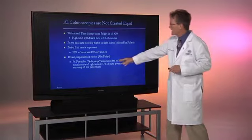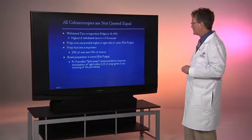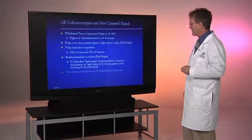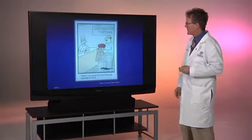Now we do a split prep. I'll show you an example of this in a moment. But number one, it's a smaller volume prep, so it's half the volume of the old prep. But we give half late at night and half early morning. We now get perfectly clear preps most of the time, which gives us a much better opportunity of finding and removal of those dangerous flat polyps. Clearly, the training and experience of the endoscopist is very important.